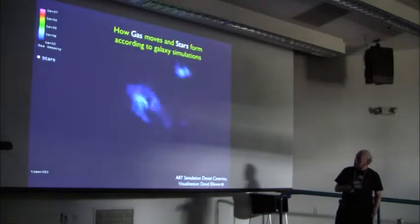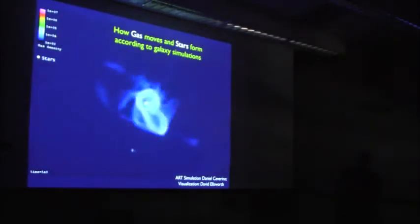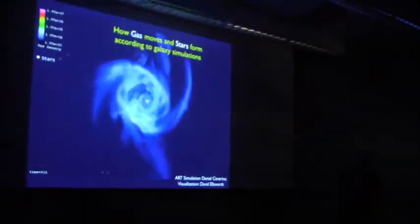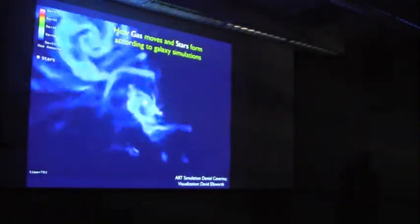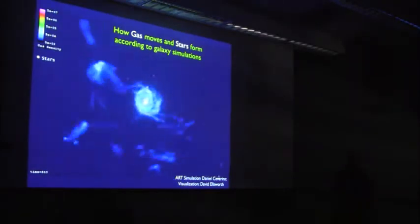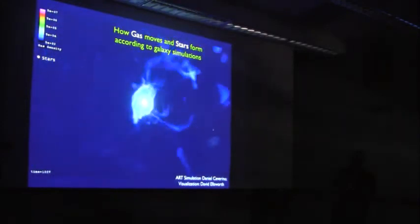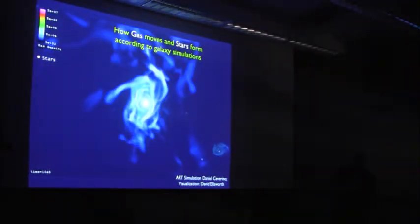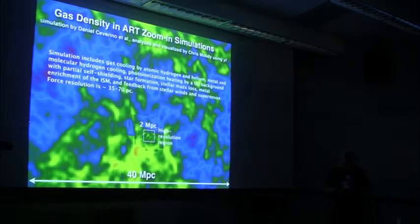So this is an example of a hydro simulation. The white is actually stars, simulated stars. And the blue and yellow and so forth is gas, and the redder, the higher the density. And notice how you get this spiral galaxy going, and even though it gets bombarded by lots of stuff, it keeps rotating and rotating and rotating, and it's got a fairly thin disk, and that's how these simulations work. That's pretty typical. So here again, another visualization.